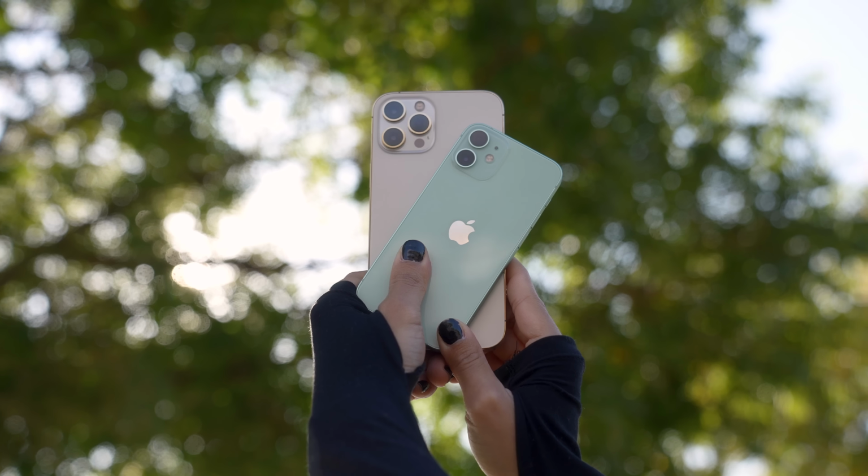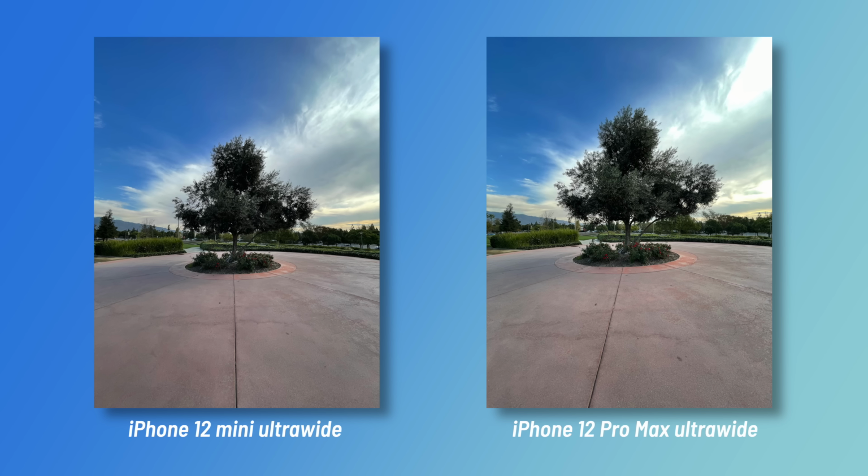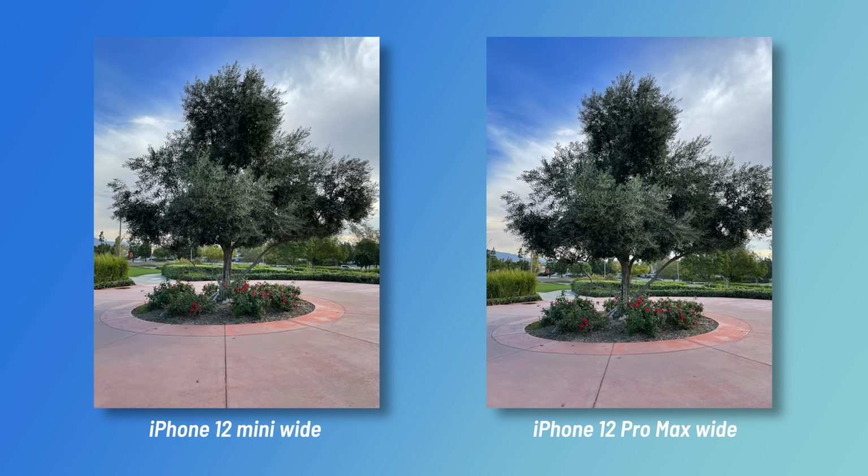Now, before we jump into a quick little video test with both these new phones, here's some more daylight photo examples appreciating all the cameras that you'll find on the 12 mini and the 12 Pro Max.